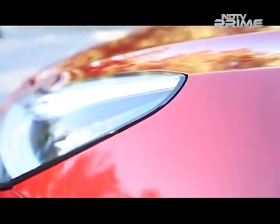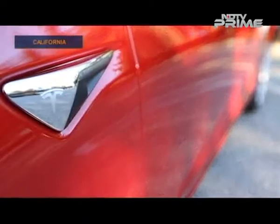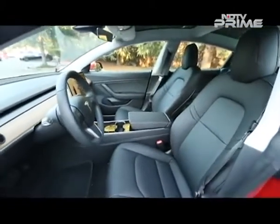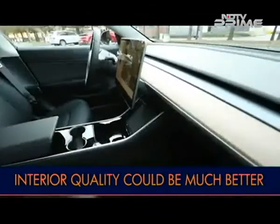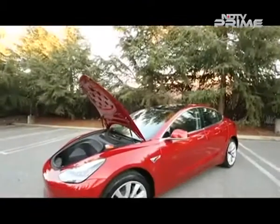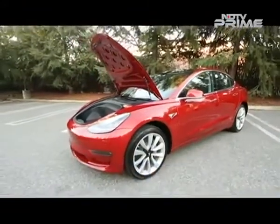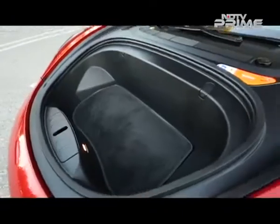And this just shows that a lot of genuine thought has gone into designing this car, a trait that we see less of even in some luxury car makers sometimes. If there was a complaint that we had about the Model 3's interiors though, it would be the fact that it just isn't as well made as the asking price demands it to be. This particular car, for example, is about $50,000 or about 32 odd lakh rupees in the United States, and there are other cars in the price range that are much better built.